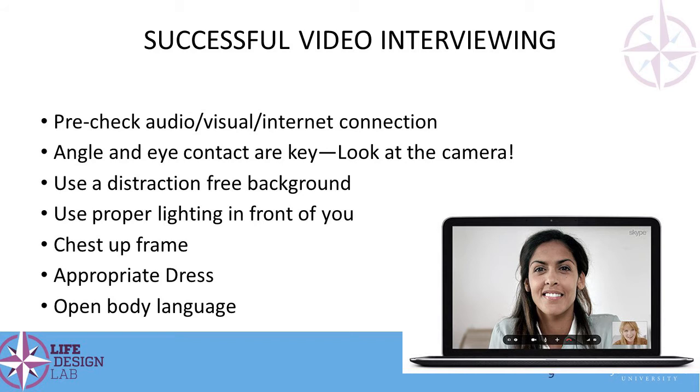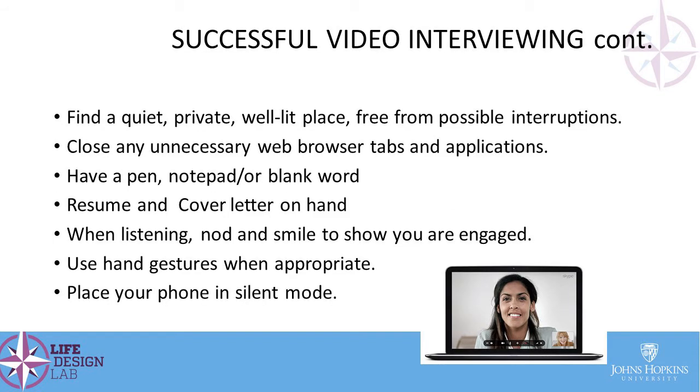You want to use a chest-up frame with the angle of your camera, dress appropriately, as well as have open body language. In continuation of successful video interviewing tips, you want to find a quiet, private, well-lit place, free from possible interruptions. You also want to close any unnecessary web browser tabs and applications. This is applicable if the interviewer wants you to do a presentation in which you have to share your screen.